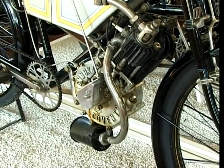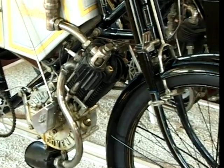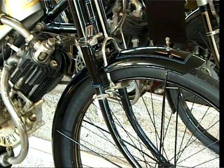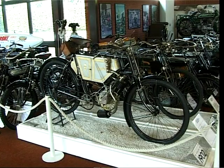Fuel supply is by surface carburettor to the automatic inlet valve, and engine lubrication is by hand pump, the oil tank being mounted under the saddle. Although this machine was reputed to have been very reliable for its time, it apparently was very uncomfortable and its brakes were hopeless and often fell off. We shall be looking at another machine from the Bayliss & Thomas stable later.